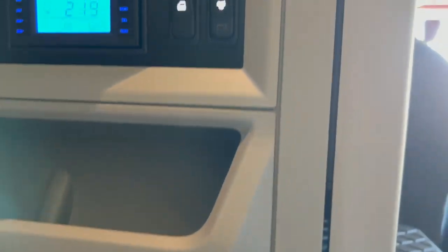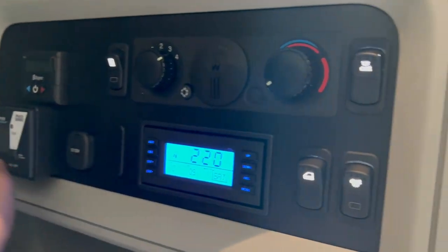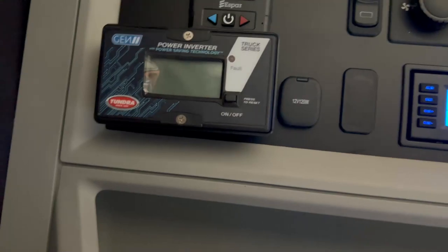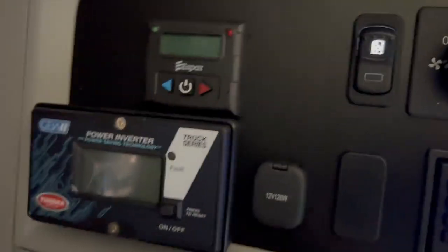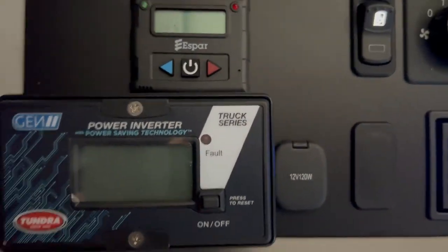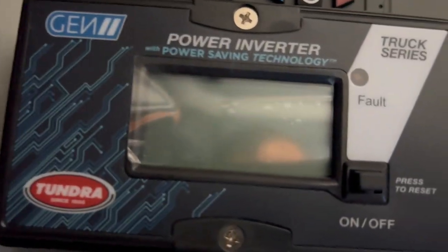Then we come over here and, oh man, this is okay. Everything here is the same except this is amazing. They actually put a remote control for the inverter in the new trucks. And it's probably not on in the bottom. Probably have to open it up and see. The switch is probably off, or it's not plugged in or something. I'll have to check it.